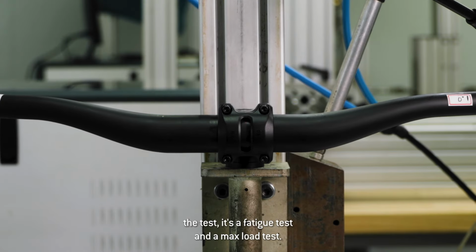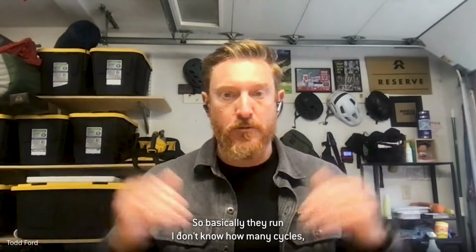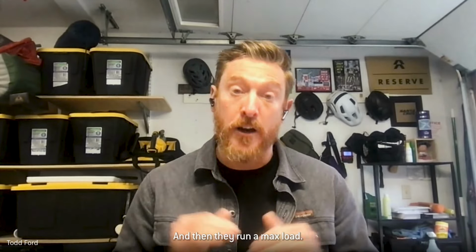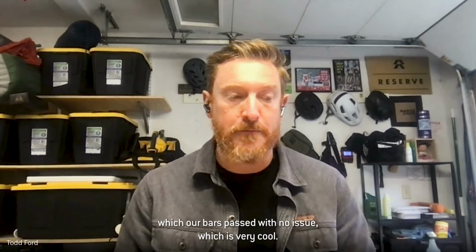The way you do the test, it's a fatigue test and a max load test. So basically they run, I don't know how many cycles, a bunch of cycles on the bar, make sure that it doesn't crack or anything. And then they run a max load. After doing the fatigue test, they run a max load test as well, which our bars passed with no issue, which was very cool.